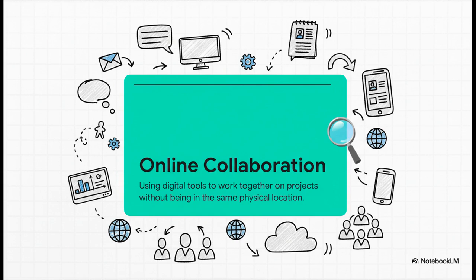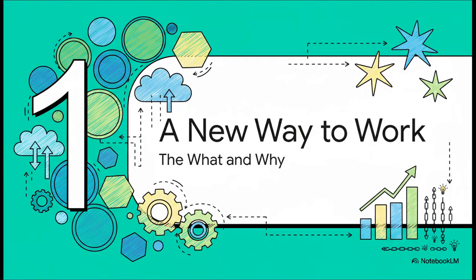It's all built on this idea that your team's physical location just doesn't matter anymore. If you've got the right digital tools, you can work on the very same project at the exact same time from literally anywhere on the planet. So what does this new way of working actually look like? Let's get into the nitty-gritty of what digital teamwork is all about and the incredible benefits that come with it.